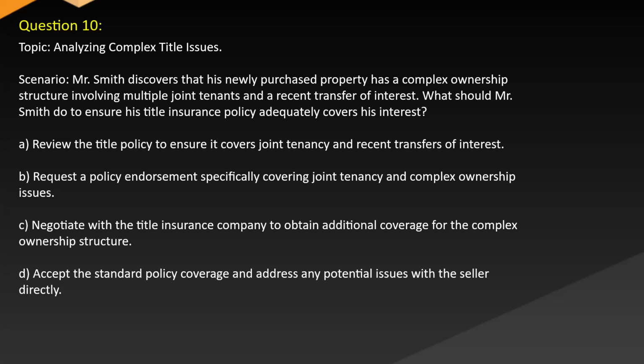Scenario. Mr. Smith discovers that his newly purchased property has a complex ownership structure involving multiple joint tenants and a recent transfer of interest. What should Mr. Smith do to ensure his title insurance policy adequately covers his interest?